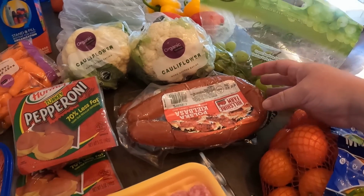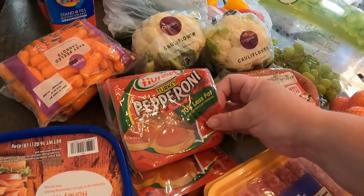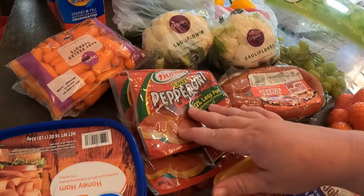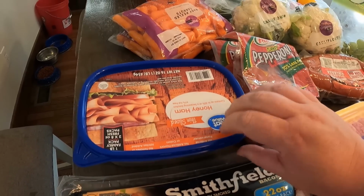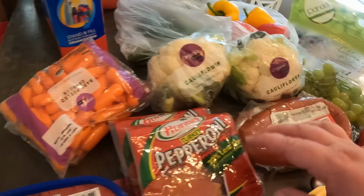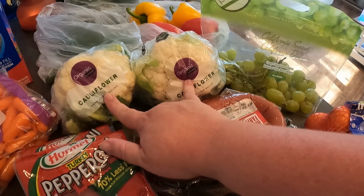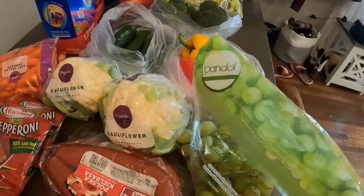We got 2 things of kielbasa. That's also for breakfast. We got 3 packs of pepperonis, turkey pepperoni. The kids absolutely love pepperonis. They eat them for lunch, breakfast, snacks, whatever. We got some ham. That's another one for the kids. 2 bags of carrots for Wyatt. We got 2 heads of organic cauliflower. Kind of for all of us, for the kids too, but we just like to eat it raw.